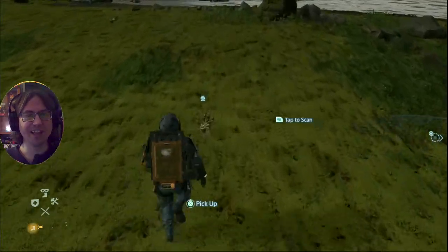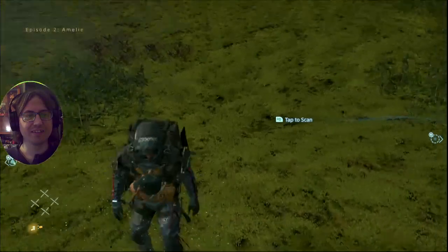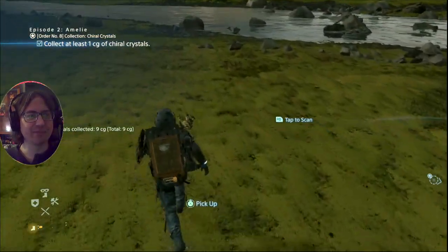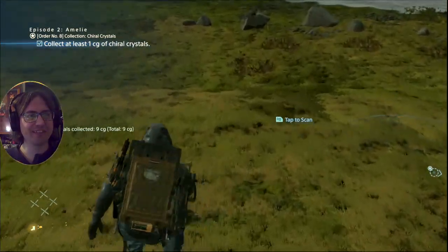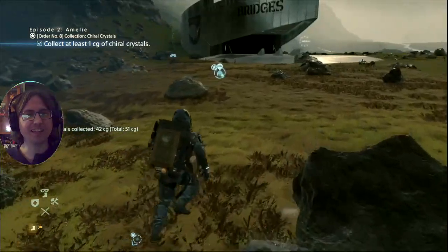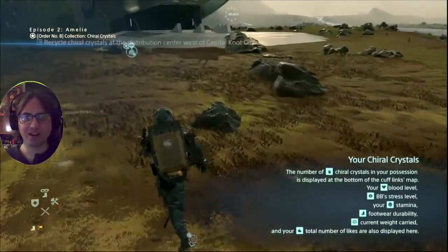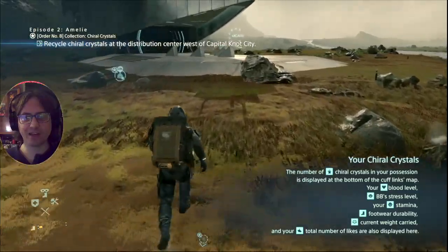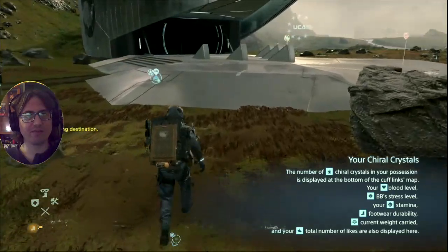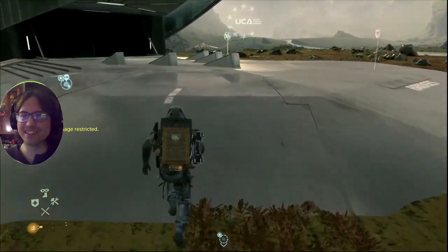I mean, there's loads literally right here. There's literally some right here. At least one centigram of chiral crystals. Easy. And it's raining! So... the number of chiral crystals, blah blah blah, stress levels. Almost there. Choose. Okay, easiest quests ever.